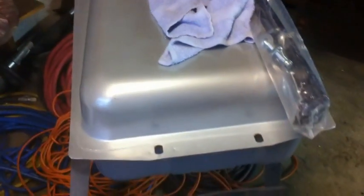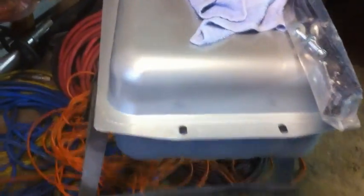But anyway, my new gas tank came in a couple days ago. This was from Orange County Truck and Car Shop. I believe it's an 18-gallon or 20-gallon tank. Pretty nice. Comes with the sending unit, all the mounting hardware. This is what they used in the Blazers. It's supposed to fit that frame, so I guess we'll find out soon enough.